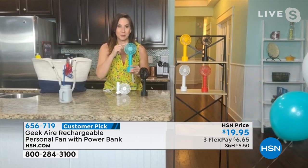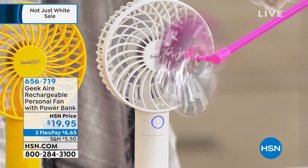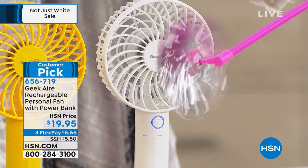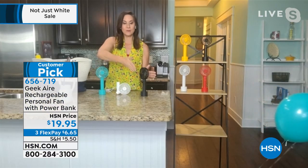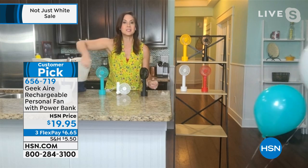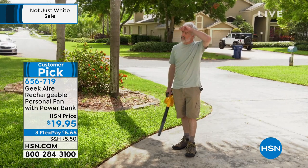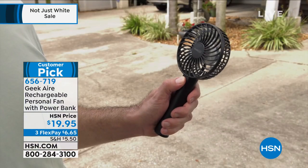I'm going to correct myself. A 10 to 12 mile per hour wind is going to keep you cool for 8 hours. Isn't that absolutely crazy? Then in an instant, you can take that battery bank and charge all of your electronics. The power of this shoots out. One reviewer says she tested it and it went 8 feet away from one personal fan. You are right, Suzanne. Geek Air just knows what they're doing and they know we need to stay cool.